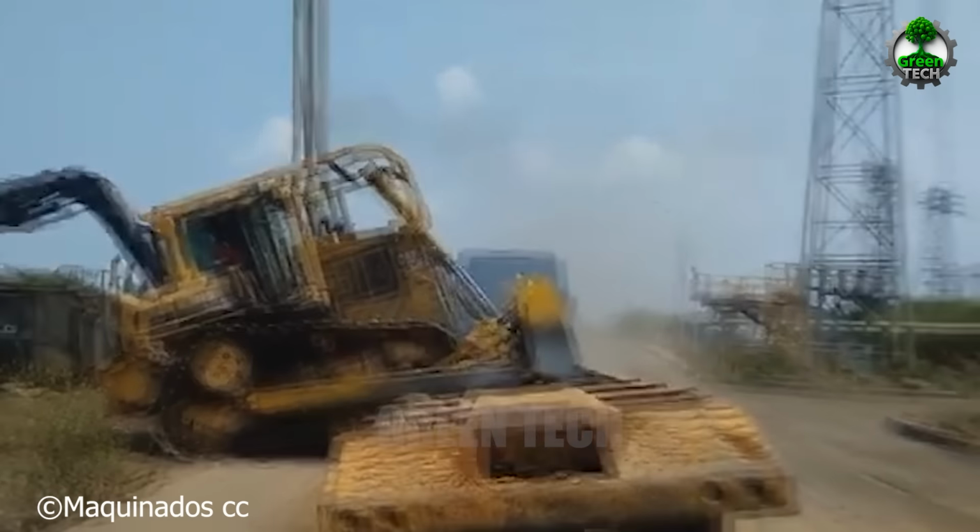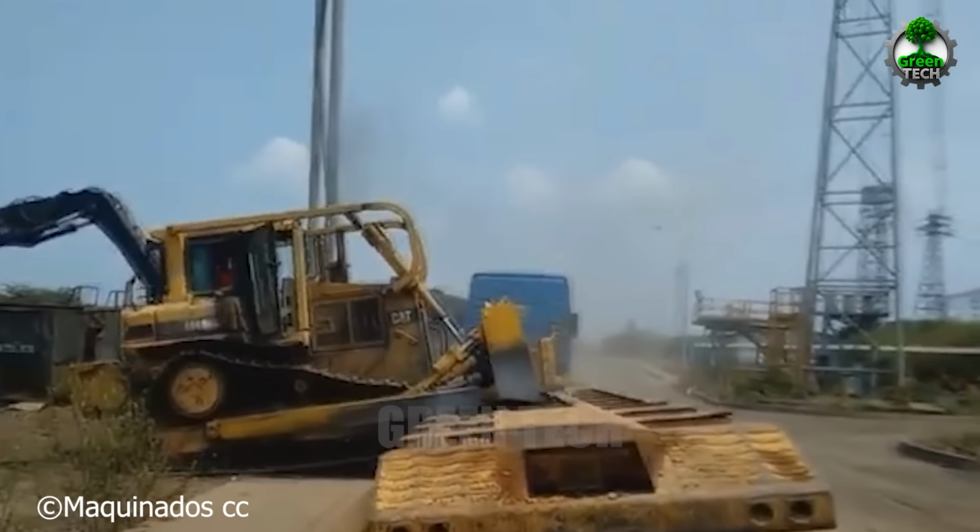A little hiccup. Looks like this dozer ran into some trouble on the flatbed trailer.